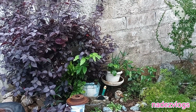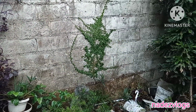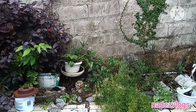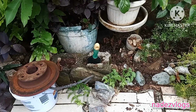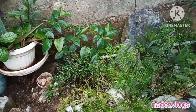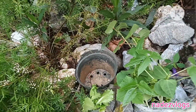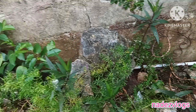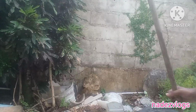So guys, this is the area that I am going to tidy up to start putting on some seedlings. Yes, this is the area. Right, the plants here, I still have some of them that I need to put somewhere. I have these here that I need to put on as well. So I'm going to clean this little area here and utilize the space. Right, so stay tuned.